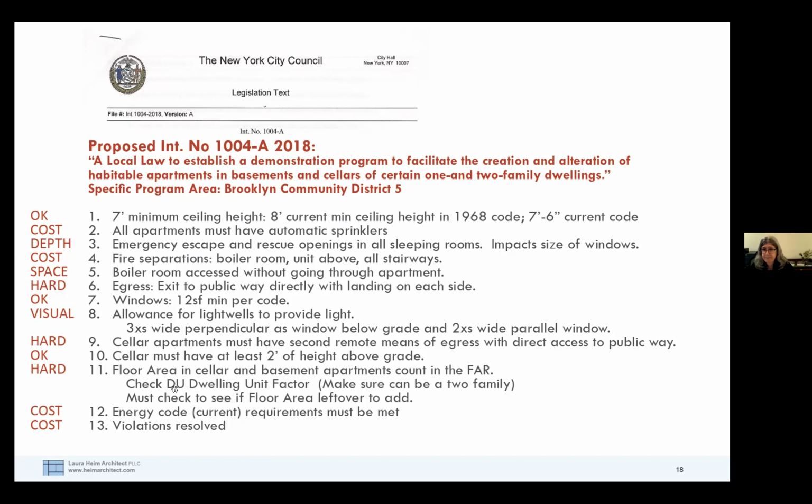And now the floor area in the cellar and the basements, they probably always already did, but now they're going to count in the floor area. So you're going to have to check that you can really have 2 units. You have to check, it's called the dwelling unit factor, to make sure that the area is enough to be a 2-family. And you're going to have to check to see if there's enough floor area left over by zoning to even add space to your house.